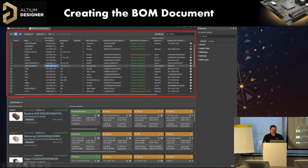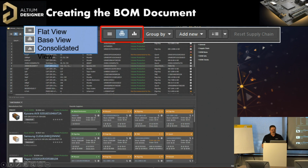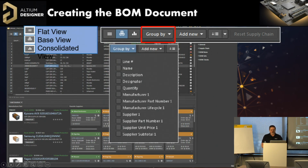So what happens is your main work area is up here. Up on this main bar, you have different views that you can have of your BOM. You can have your flat view, the base view, or the consolidated view. You can also have it grouped by different items. You can have a line, all these different areas.